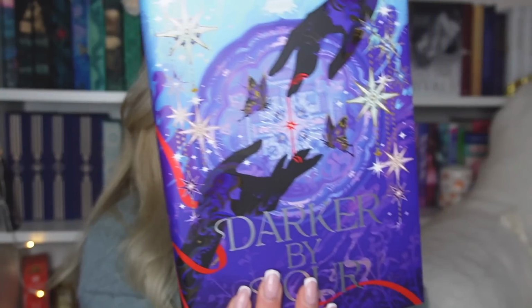And then finally, a book I will definitely 100% be getting to this week is this one, which is Darker by 4, and this is the stunning Fairy edition. Look at those edges, it's so pretty. I've heard so many good things about this book, and this is a young adult fantasy, which I have realised this year I adore YA fantasy. I'm really loving it so much at the moment.